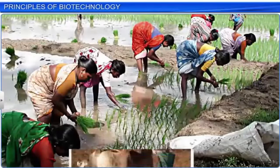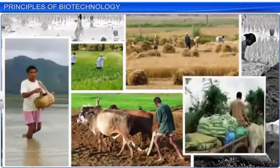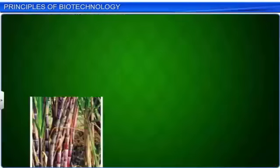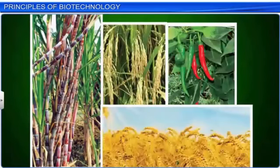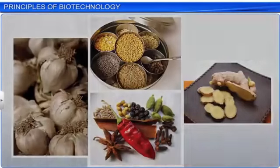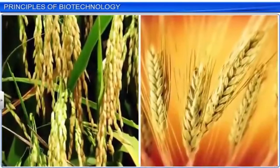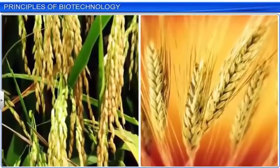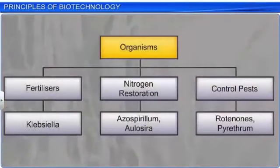Interestingly, human beings have been applying the techniques of biotechnology unknowingly for a very long time. For example, agriculture is the oldest biotechnological system used to create new products. Agriculture gave rise to the selection of high-yielding varieties to get a better crop and the use of specific organisms for fertilizers to restore nitrogen and control pests.